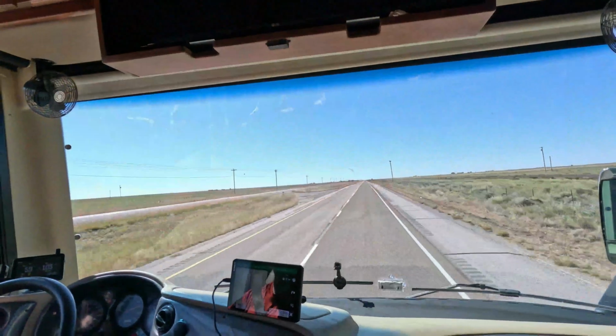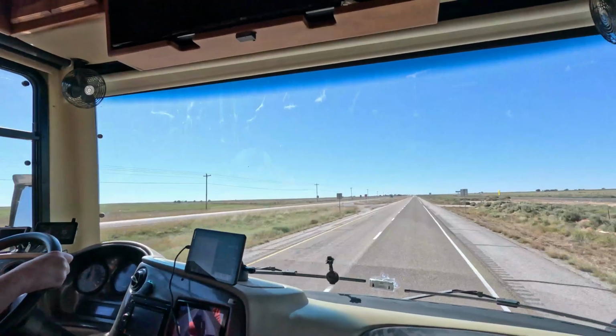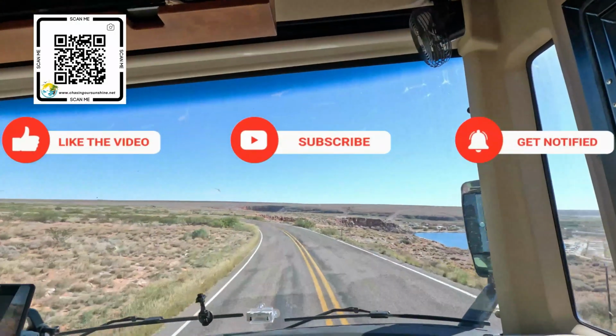As we approach Roswell, we can't help but be excited about experiencing the otherworldly beauty and the intriguing history of this area. And what better way to do that than by staying at the unique Bottomless Lake State Park just outside of Roswell.